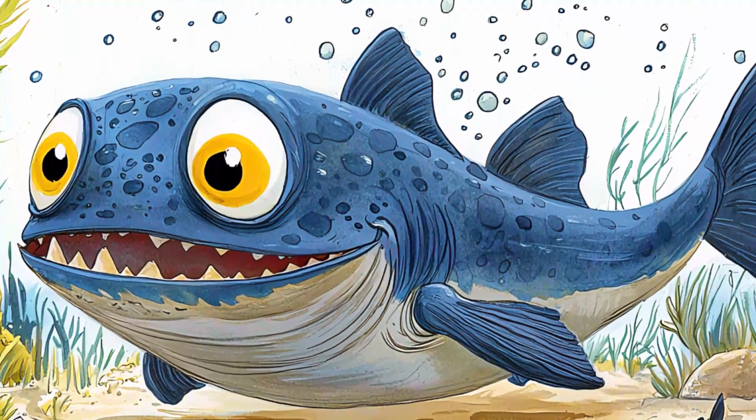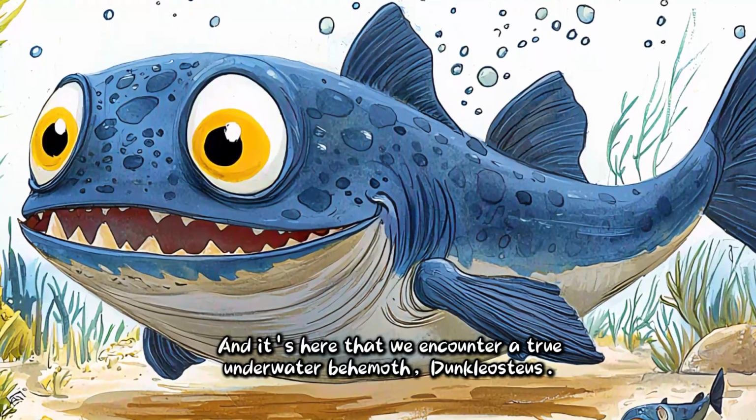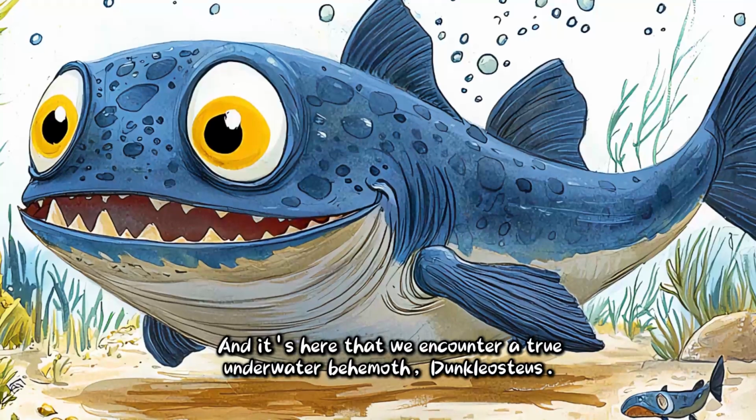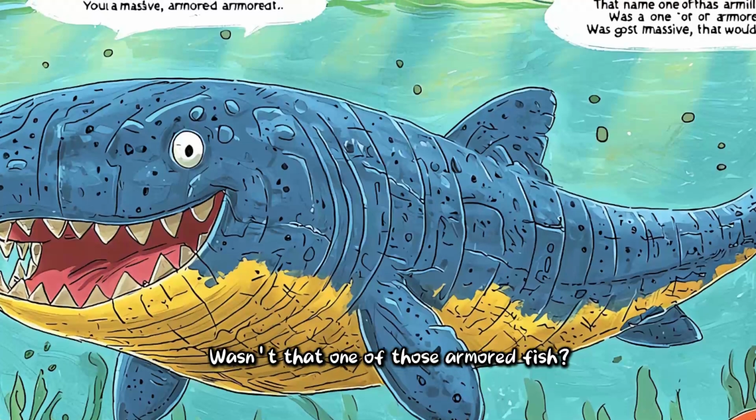Who's up next in our deep dive? Let's move on to the Devonian period, often called the Age of Fishes. And it's here that we encounter a true underwater behemoth, Dunkleosteus. Dunkleosteus, that name sounds familiar. Wasn't that one of those armored fish? You got it.